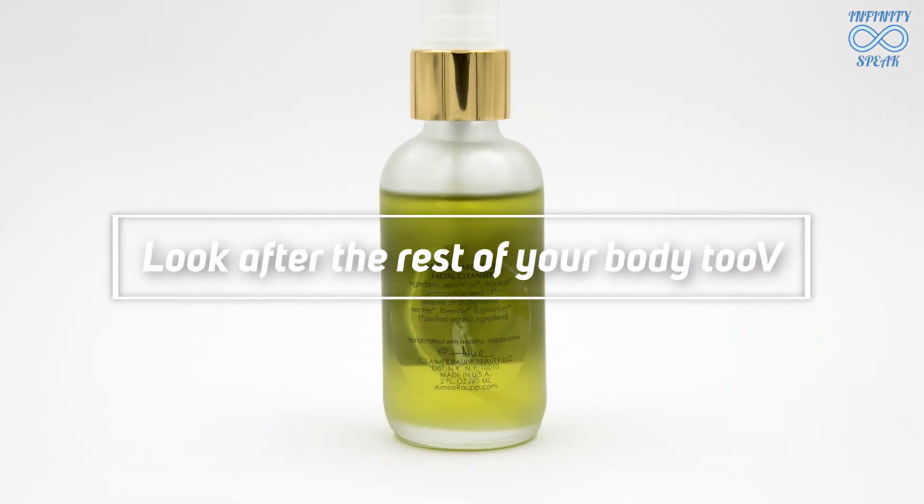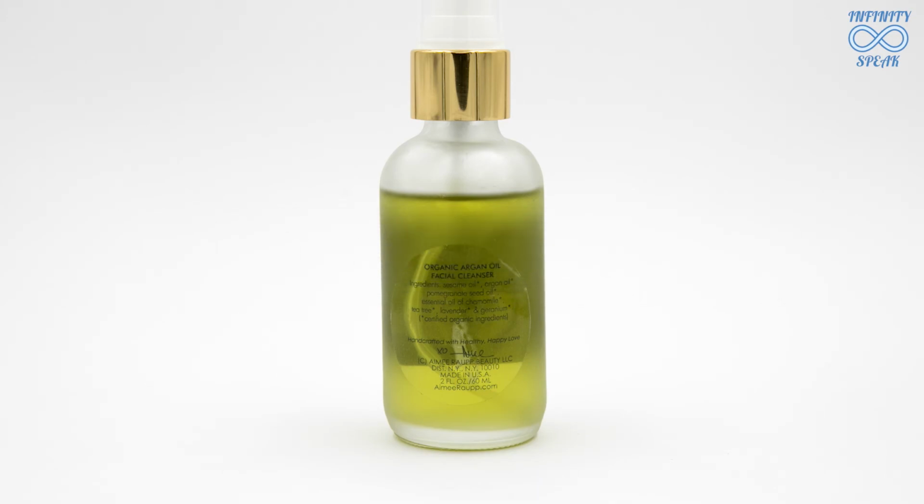Look after the rest of your body too. Apart from your face, the key areas that expose your age are your neck, chest, and hands. Make sure you don't neglect those areas. Keep them covered in sunscreen, and no one will ever know your true age.